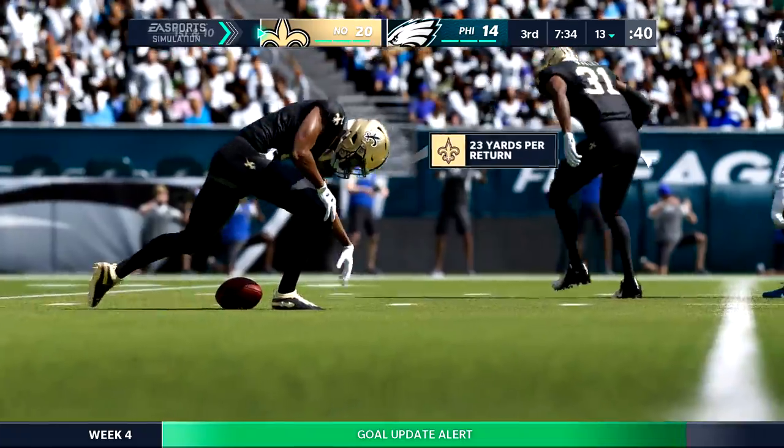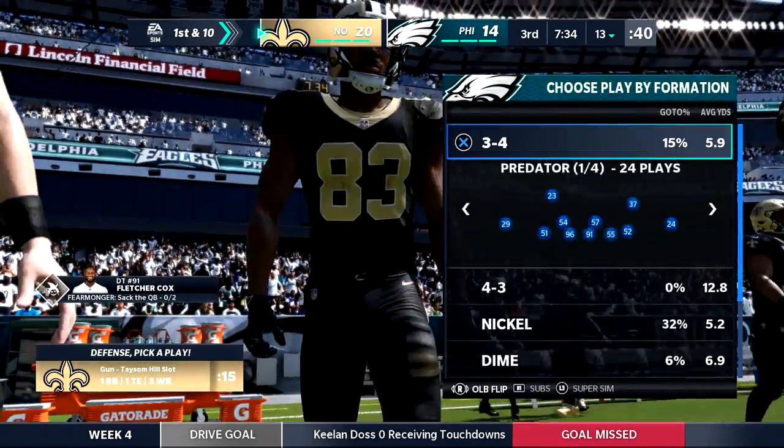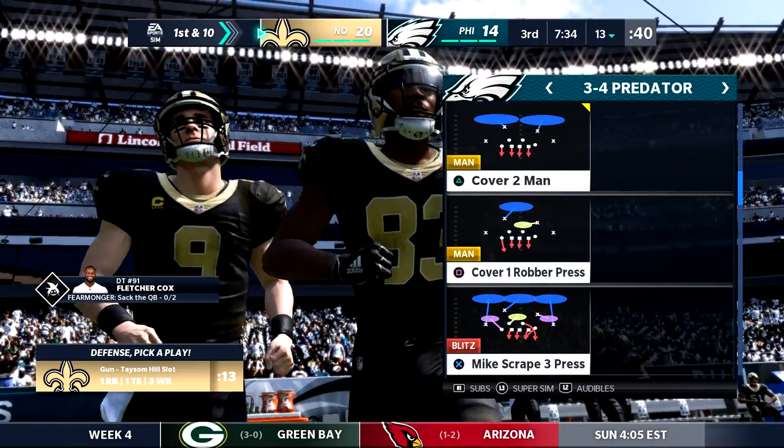26 yards on the punt. Deontay Harris. And the Saints will take over with a first and 10 deep in their own territory, at their own 13-yard line.